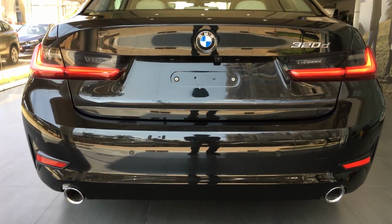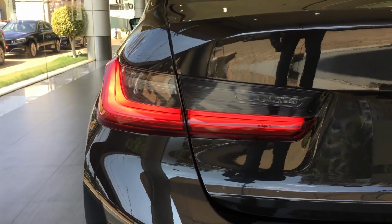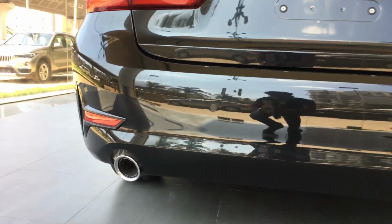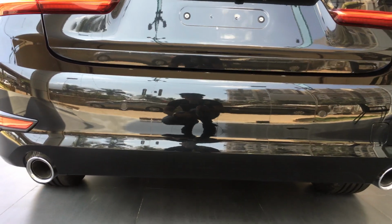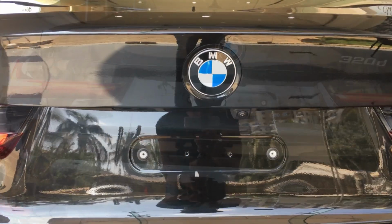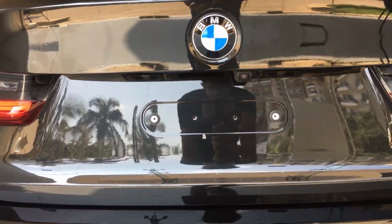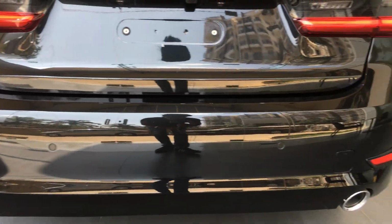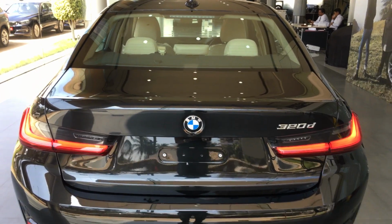While checking out the rear of the car, you have the smoked tail lamps with the L-shaped LED lights. The same black chrome finish is at the rear bumper too, and the twin exhaust tailpipes are in silver chrome. Just below the logo, you will find the reversing camera, where the number plate comes, and you also find the sensors in the rear bumper. They are available in the front also, so the front and rear have sensors.